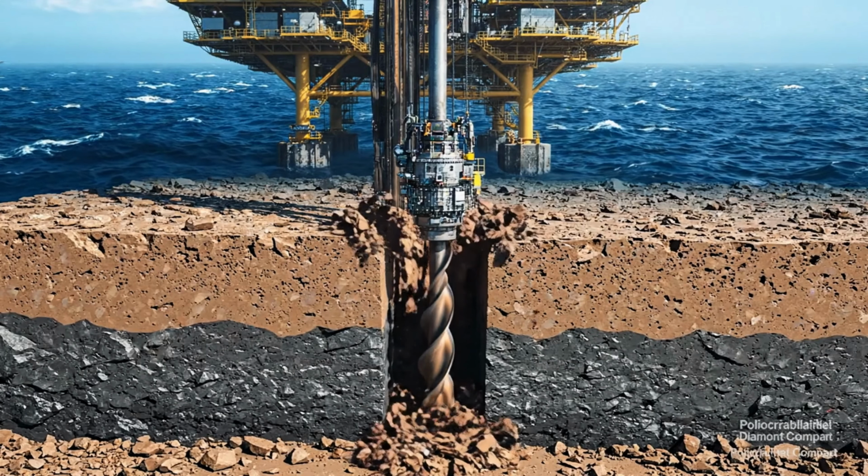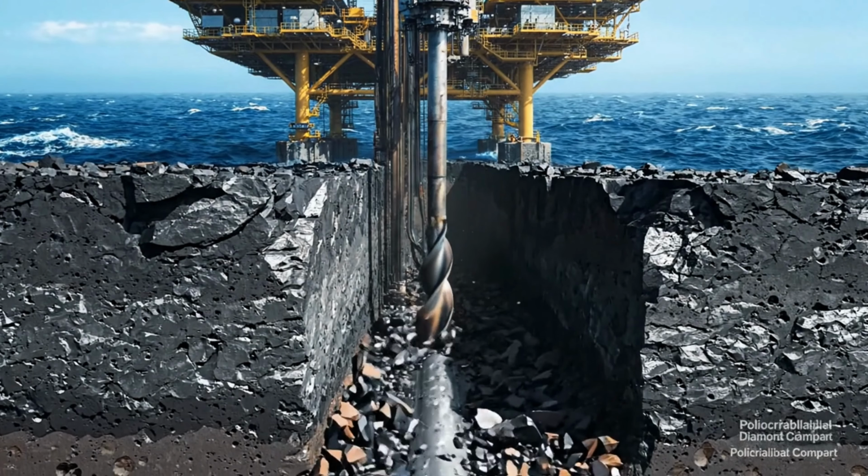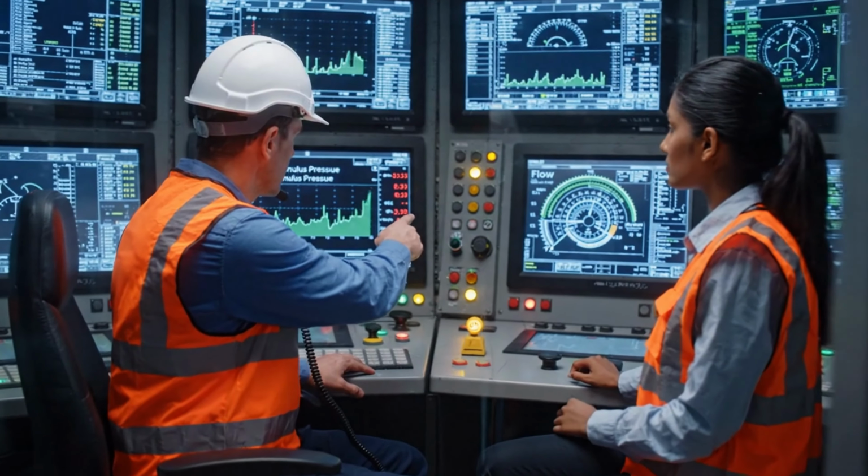The drill must pass through thousands of feet of compacted sediment and hard rock before reaching the oil-bearing formations deep below the seabed.